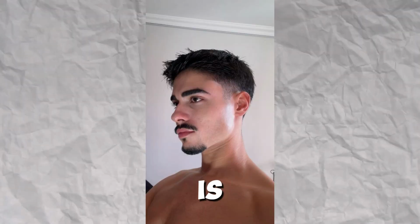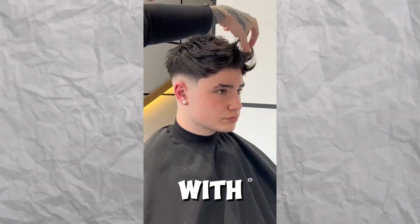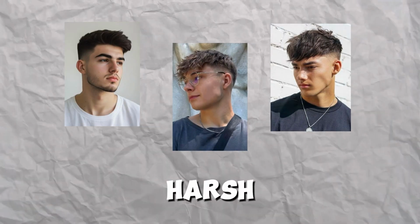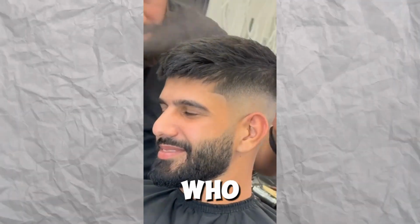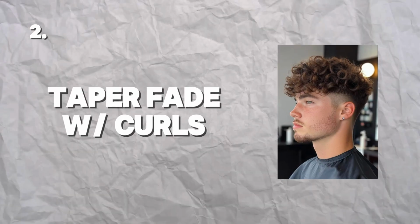1. Textured crop. If you want a stylish but easy to maintain cut, the textured crop is a solid choice. It's modern, low effort, and works with natural hair texture. Best suited for oval, round, and square faces, it adds definition without looking too harsh. This one screams effortless cool, great for guys who want to look sharp without spending hours in front of the mirror.